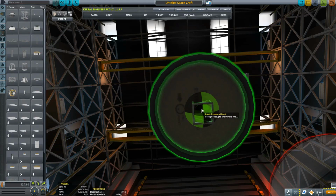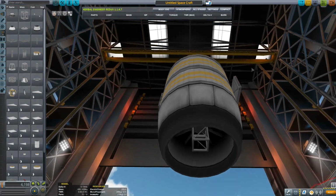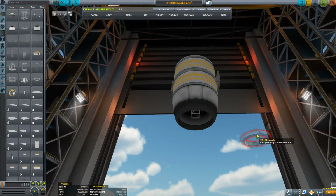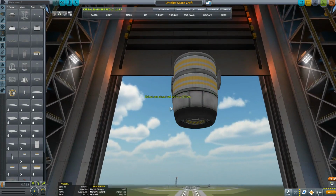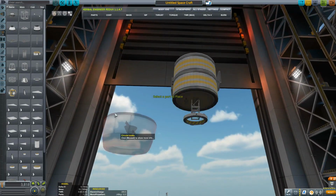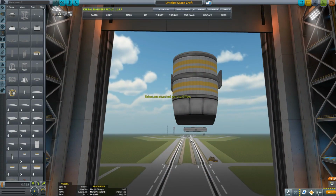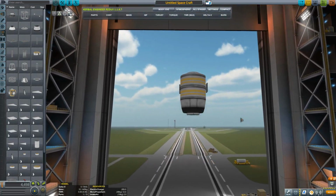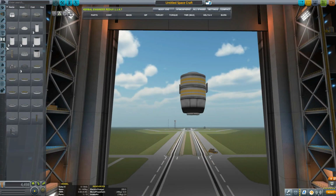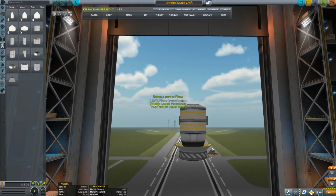Let's just get it roughly there again, and then Alt left click onto that. See, that's what I wanted to avoid. Don't want to show it there, but tough luck, I guess. Can I select it? Probably not. Okay, there's the payload thing now. Okay, so we need a shroud of some kind to protect this. So we will take the small one. Obviously, it's the only one that would work, really.